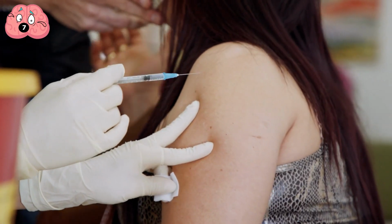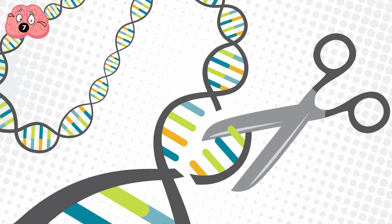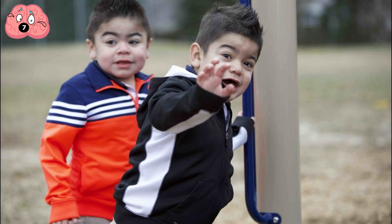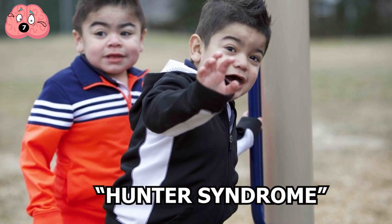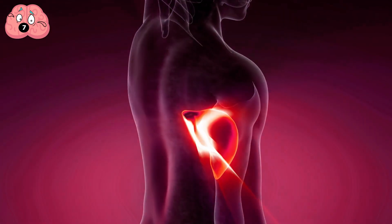Within his body, doctors injected billions of copies of a corrective gene along with a zinc finger protein, a pre-modified tool that was used to cut out the DNA needed to be replaced. As of now, we don't know the results of the operation, but if the procedure worked, it will cure his Hunter syndrome, a rare lifetime metabolic disease that prevents the liver from breaking down and metabolizing certain carbohydrates.